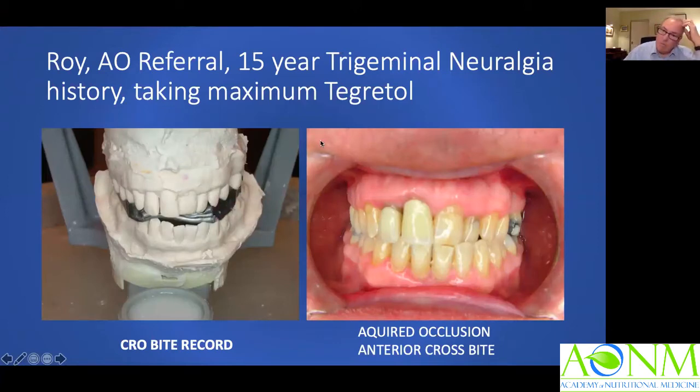I'll show you Roy's case now. He was referred by Ian. He had a 15-year history of trigeminal neuralgia and had been taking a maximum dose of Tegretol, which is scary in itself. This was his acquired bite. He had a cross bite at the front. This is his centric relation occlusion record.